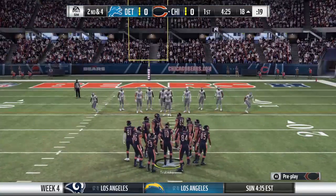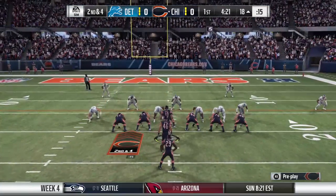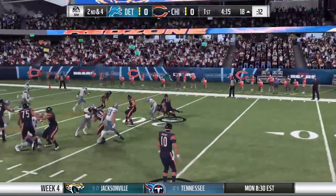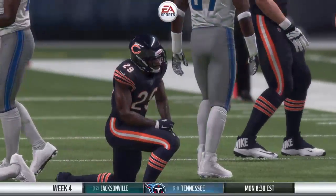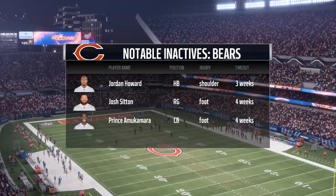Second down following the run. Here we go. Now they'll run it on the toss. Slipped one tackle, but no more as he's knocked to the deck behind the line of scrimmage. They'll wind up losing 3, and now it's third down.